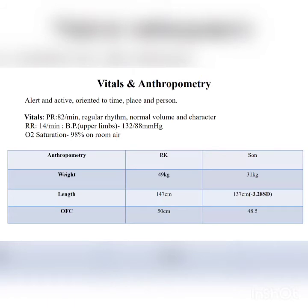Again, we took the vitals and anthropometry, in which we found that the son's height was at minus 3.28 SD, while the father's height was 147 centimeters, which was not that less. But again, the son's height was quite less. And the occipitofrontal circumference was almost normal.